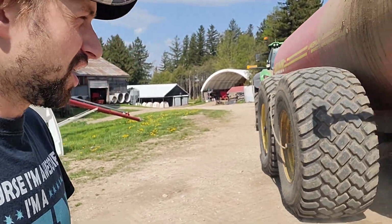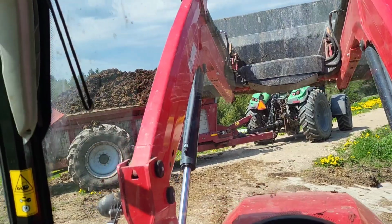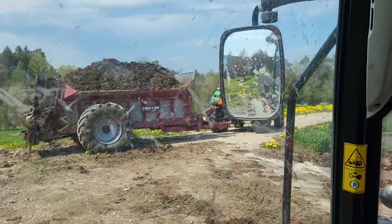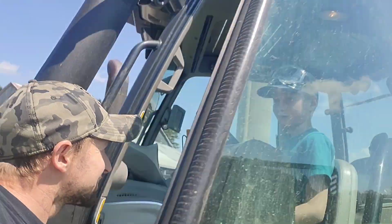So I got Gareth started hauling manure this morning. I am gonna start hauling some solid manure. That's a load. Okay, second load. Hey Combs, I got some help here today.